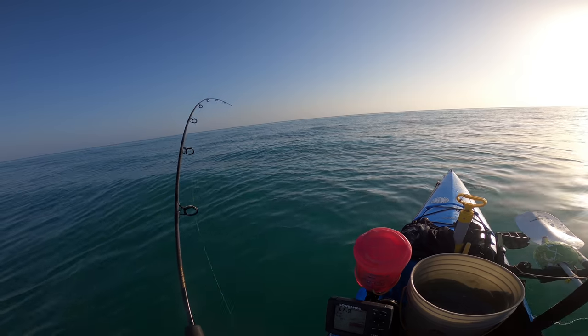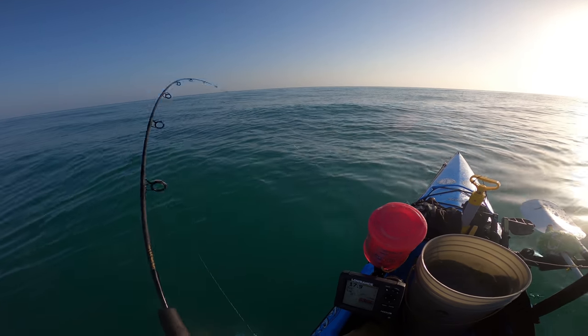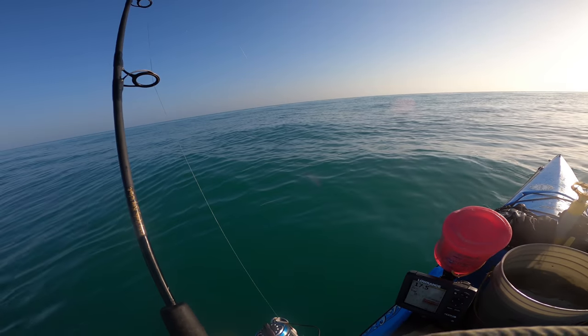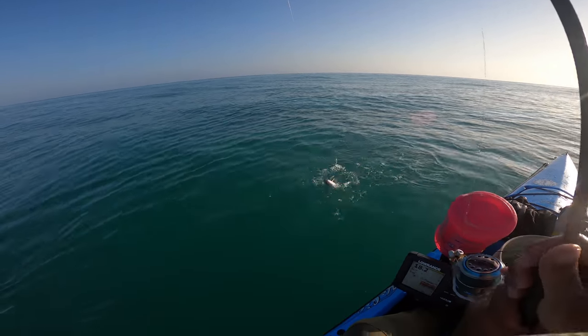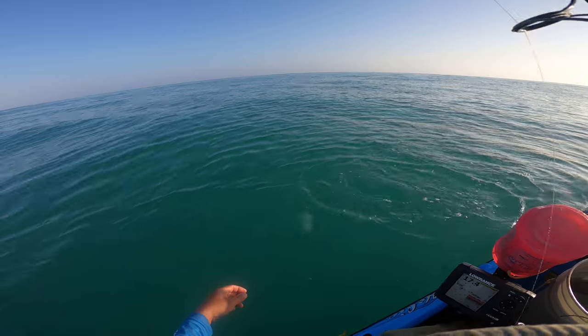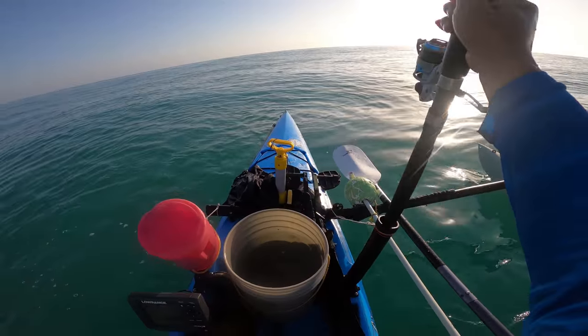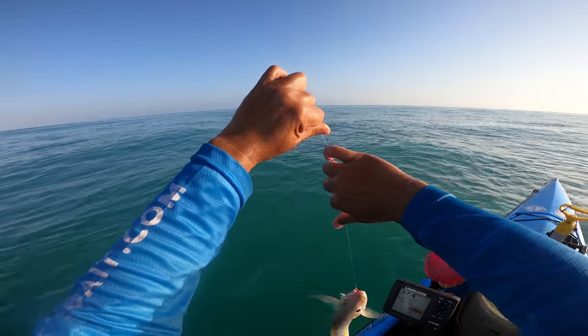Man, stuff is starting to eat now. Ah, nice yellowtail. Yellowtail snapper jig's going to work. But I guess that's what they're made for.